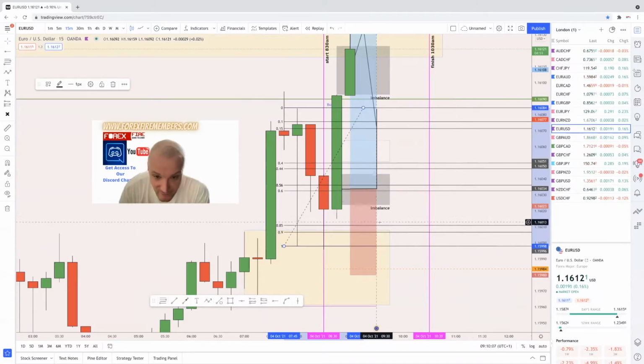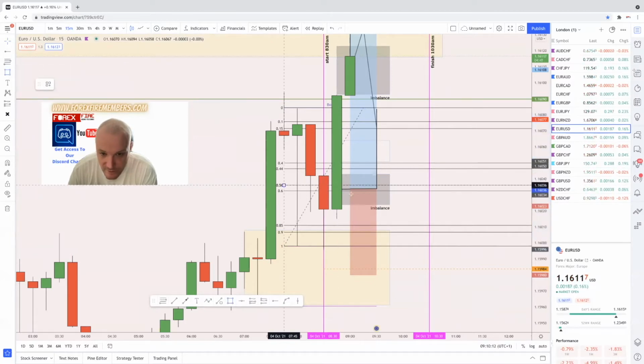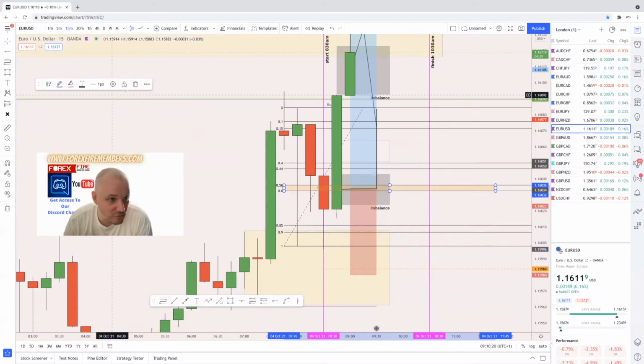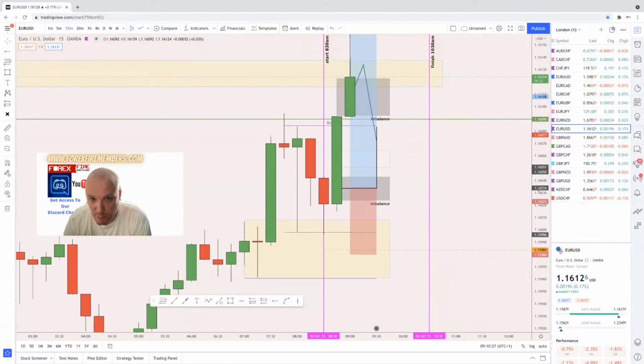Can't make it up. Firebox. Look at the firebox, or the fire zone. Bang. Don't make it up, guys. Look at where that confluence is. Let's go back. It's just stacking up the probabilities.